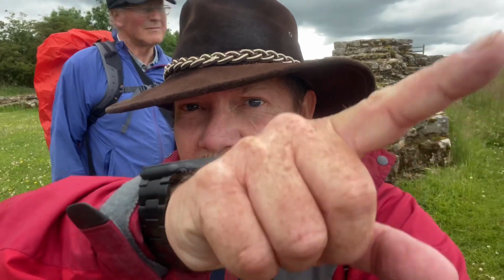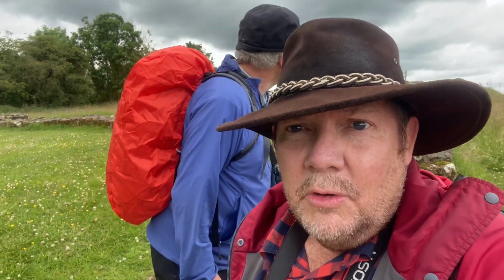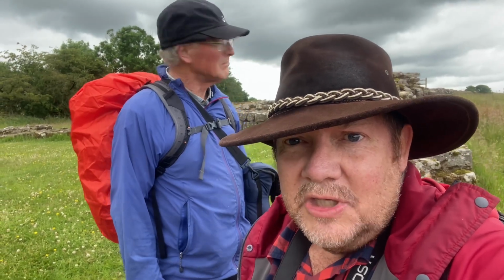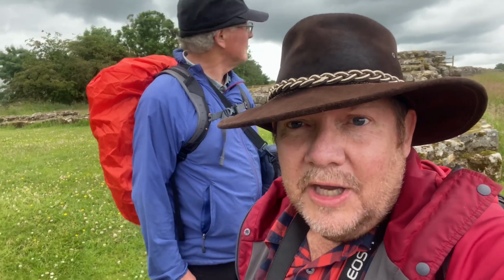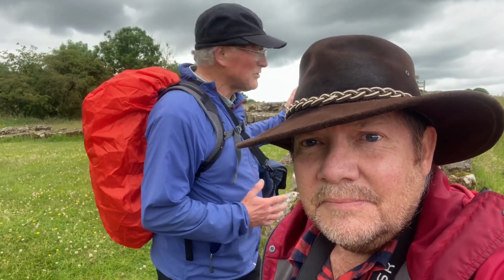The wall does a slight kink up in the corner there, and that's because originally it followed the line of the turf wall. So when the stone wall was built, which was actually further to the north, it had to be realigned to meet up with the northeast corner of Birdoswald Fort, which is just over behind us. So it's a nice little nuance that people wouldn't necessarily think of or have cause to think of. But as you said, I look at it now and think, oh yeah, absolutely.